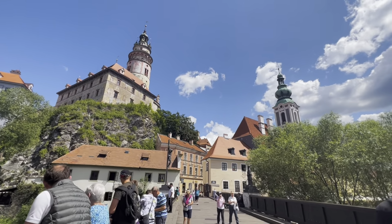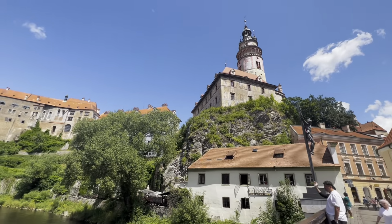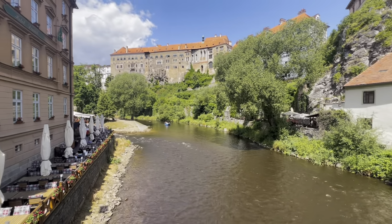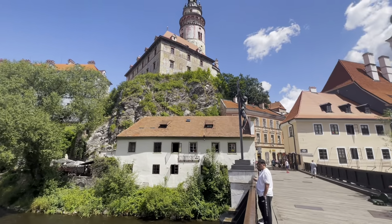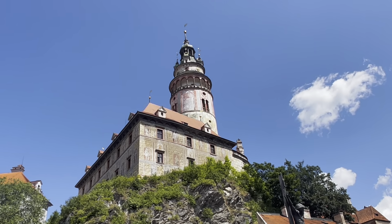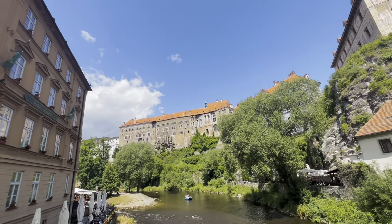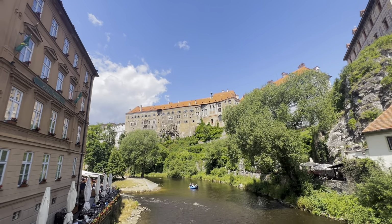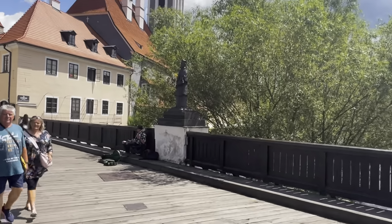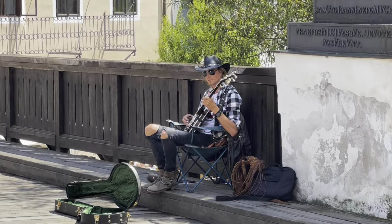This is going to be quite a spectacular view here. That's part of the castle. The castle goes from there and then on around, so it's a big castle. Got a little banjo picking going on over here. He was out here yesterday. He's actually pretty good.